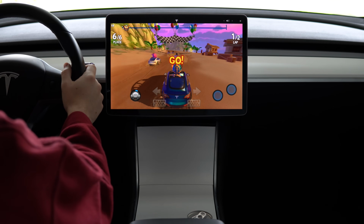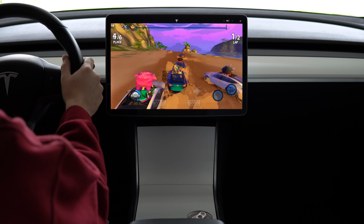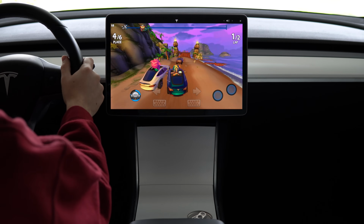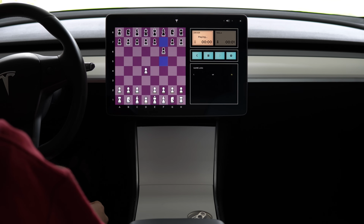Tesla's probably the only car I know of that you can play games. And actually, since I've owned this car, it's updated itself constantly. And it's actually added more games like Beach Buggy Racer. And it also has Cuphead. And then there's also a slew of Atari-based games. And I feel like Tesla's just going to keep on adding and adding and adding.